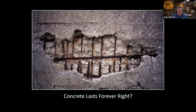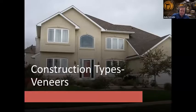We can see that, in fact, the concrete itself lasts forever, but the reinforcing steel itself rusts and corrodes. And when it corrodes, it expands. And we talked about how steel can stretch. Well, concrete cannot stretch. Concrete will crack and fall. And this is the end result of what we see when long-term steel corrosion has set in. So that's reinforced concrete. That's what we look at there.